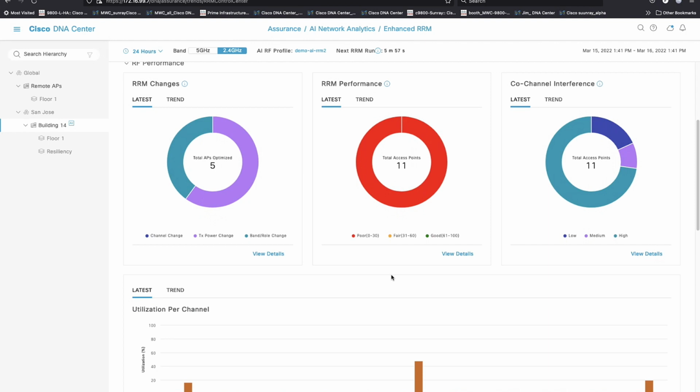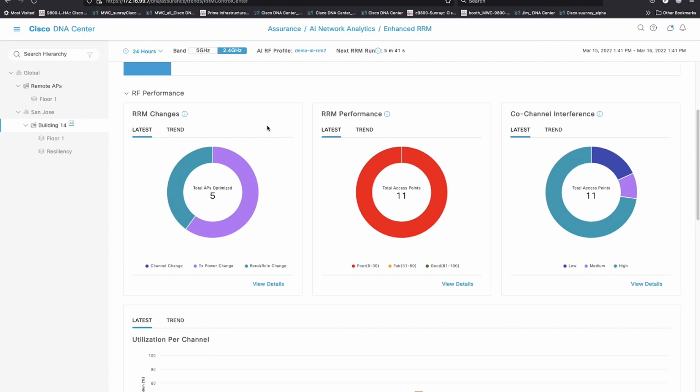For instance, we're working with an RRM performance score of 0 right now in 2.4 gigahertz. I can tell you these APs are literally on top of each other in a lab full of other APs that are being tested actively. So it doesn't surprise me. However, if I take a look at RRM changes starting, my latest shows me that I do have several changes.